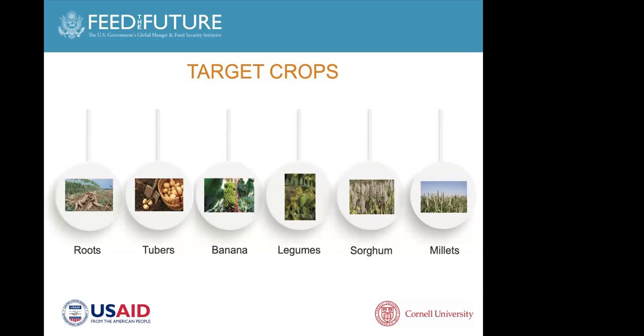We will not work on rice, maize, or wheat. However, we will focus on critically important crops in our target regions, as defined by the USAID Feed the Future program. These include roots, tuber crops, bananas, legumes, excluding soybean and groundnut, sorghums, and millets. And that would include foxtail, pearl millet, those type of millets. However, we hope the science we advance ultimately will benefit all crops. We hope to empower national institutional breeders and programs to define and drive the scientific advancement. We desire to serve smaller programs and a range of crops.